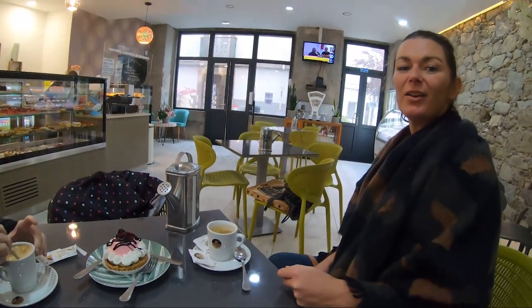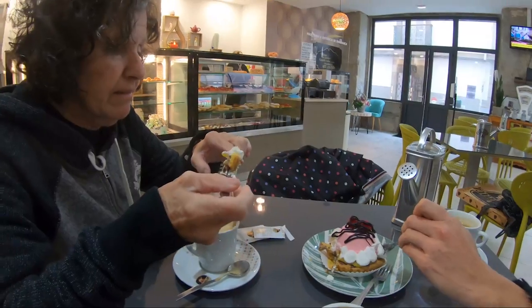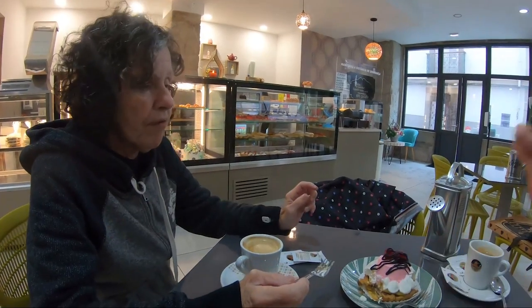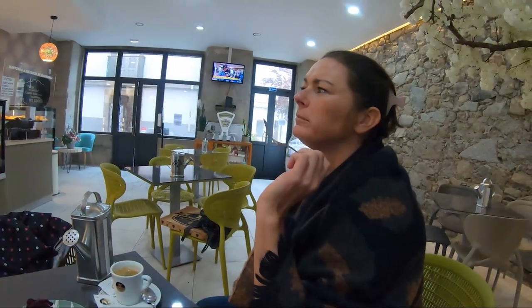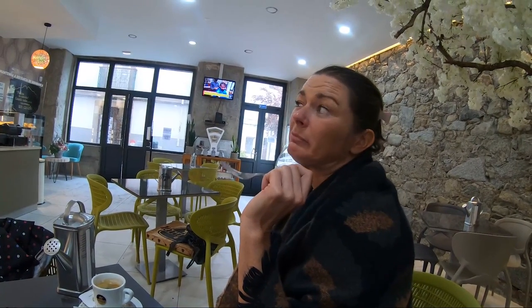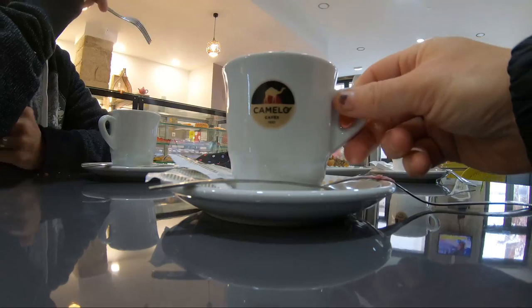I think it's got... What is it? Pastry's lovely. Could be anything. And then it's chocolate at the bottom. The pastry is delicious.